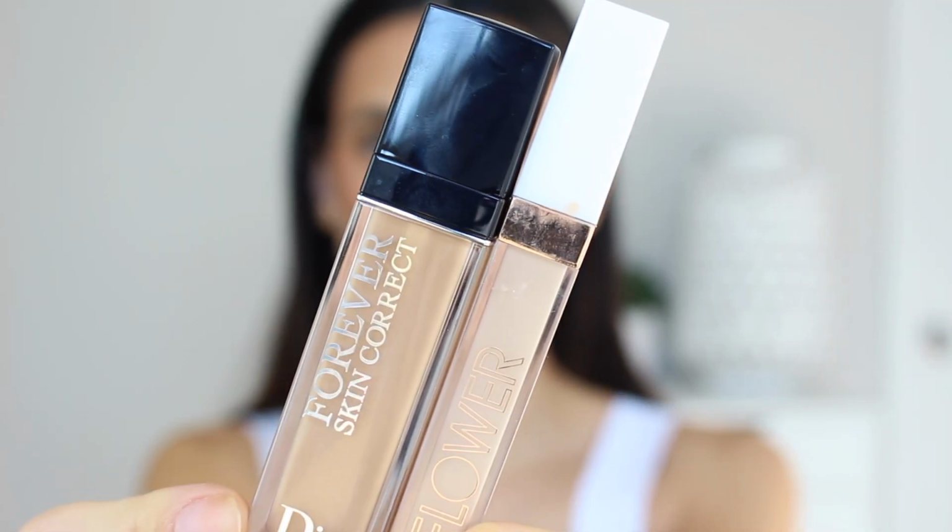So Dior retails for $38, Flower Beauty retails for $10. Dior comes in 28 shades, Flower Beauty in 12. Dior comes with 0.37 fluid ounces and Flower Beauty with 0.2. So pretty big disparity there in the amount of product that you're getting. So even though the price difference sounds really intense, you're actually getting quite a decent amount more product with Dior.